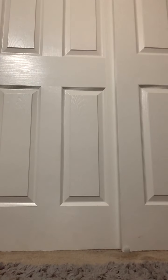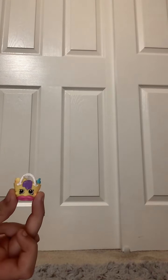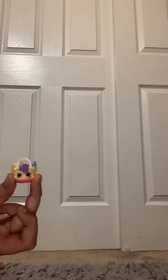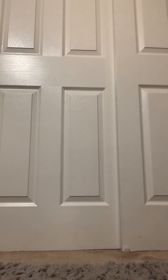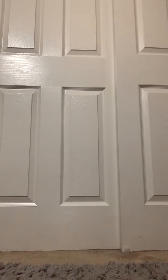Okay, so I have one Australian, no, actually two Australian ones. Okay. So here is, what is this one's name again? I don't know this one's name, but I know this was an Australian Shopkin. I know this one's name. Sid Surfboard. Side Sid. Whatever I called it.